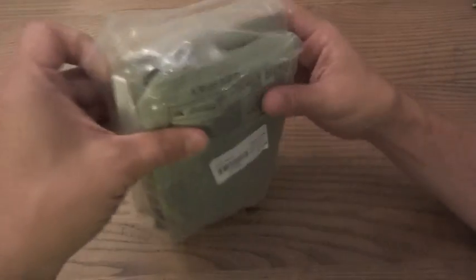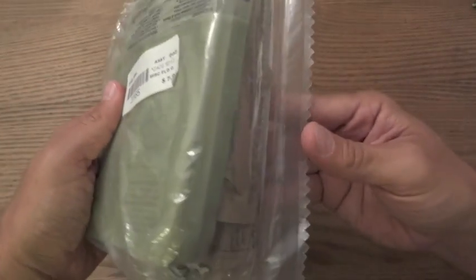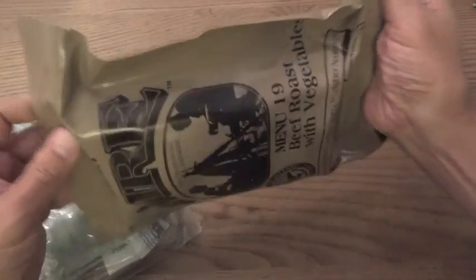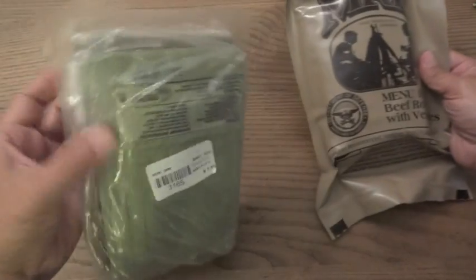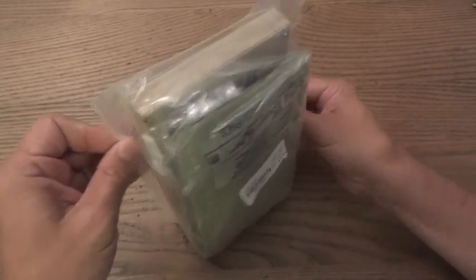So the A-Pack meal comes in one of these flimsy plastic bags, and you might recognize this because a lot of genuine MREs, which come in these tougher bags here, a lot of times will actually have a bag exactly like this inside, so it's sort of doubly packed. So apparently Ameriqual just went ahead and took the inner packaging and made that their outer packaging.